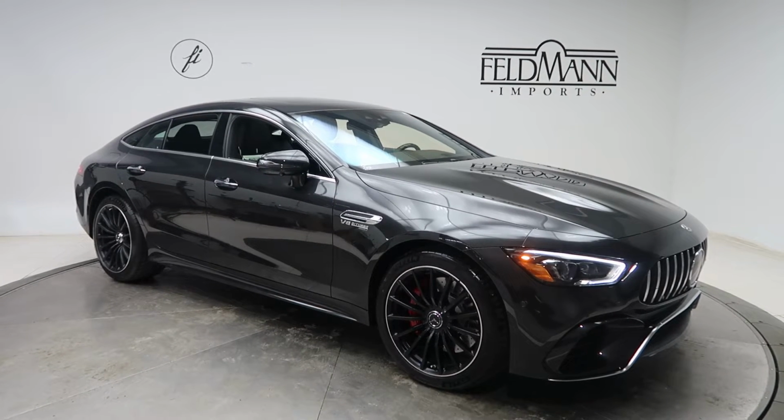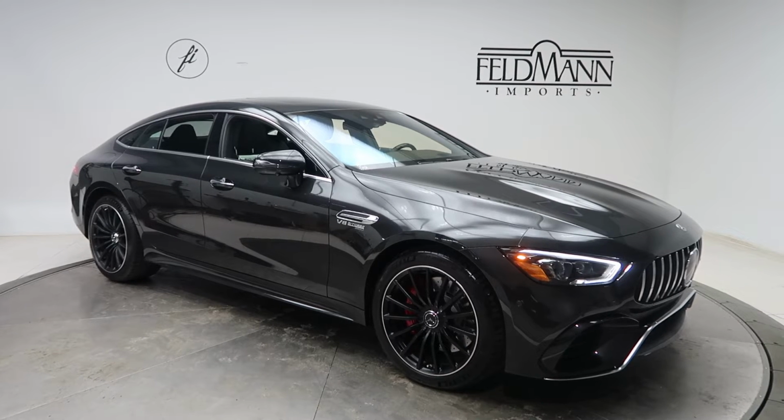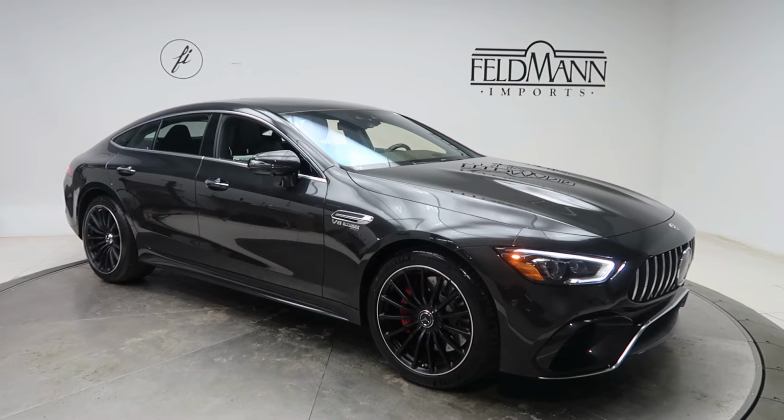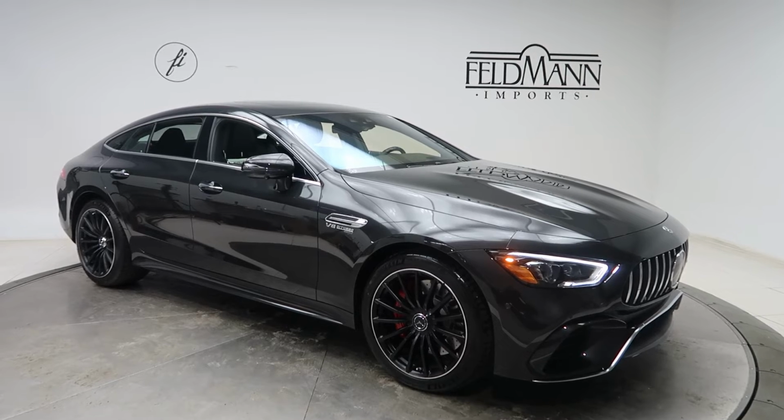Today we're taking a look at a 2021 Mercedes-Benz GT63 AMG. This one's a graphite gray metallic. Underneath the hood is a V8 bi-turbo pushing out 577 horsepower and 590 pounds of torque.